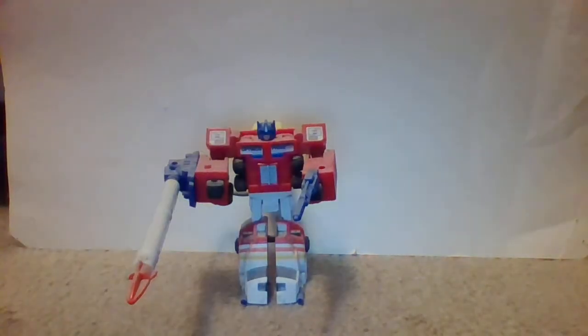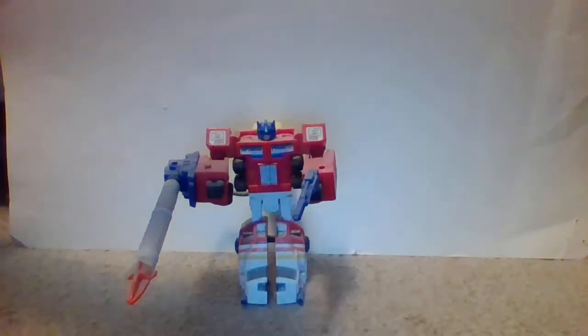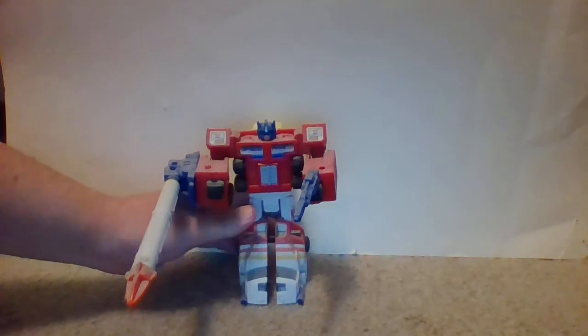So question 11, who is your favorite Transformers character? That's easy. Without any hesitation, I can say that it is Optimus Prime. I love every version of Optimus Prime that exists, and as I showed a moment ago, Optimus Prime is not only the first Transformers toy I've ever owned, he was also the first Transformers toy that I bought with my own money. So yeah, it's Optimus Prime for me all the way.